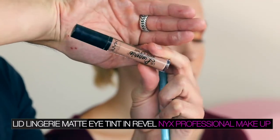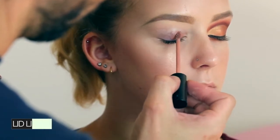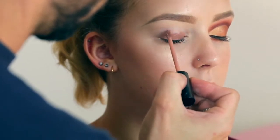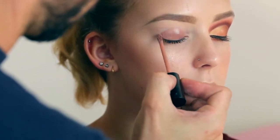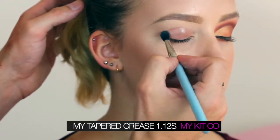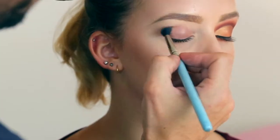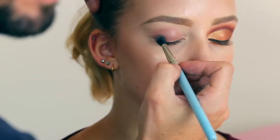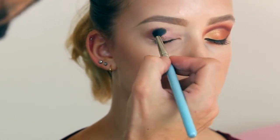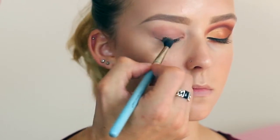Switching to voiceover. So to prime the lid, I'm starting with the Lid Lingerie Matte Eye Tint in the color REVEL. And I'm really starting to love this product. It is quite new, and as you'll see when I blend it out with my tapered crease brush from my kit here, you will see it turn matte already, and it really works well with all kinds of eyeshadows that I've tried with this primer, so thumbs up for the new primer from NYX.